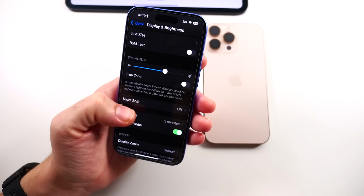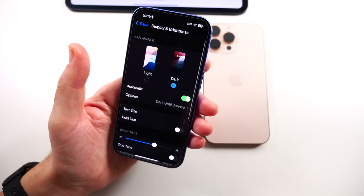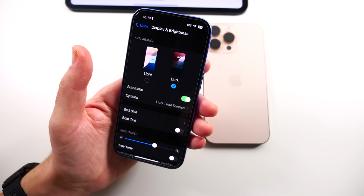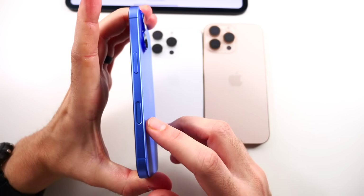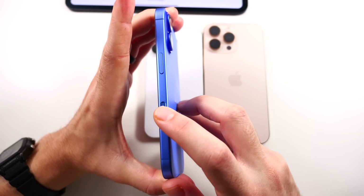older base model iPhones. Also, you'll notice there's no always-on display option over here like we'll find on our Pro model devices over here on the right. So always-on display is another big upgrade. And if you're coming from an older iPhone, you will have the same things that the 16 has if you skip this one, including the camera control.